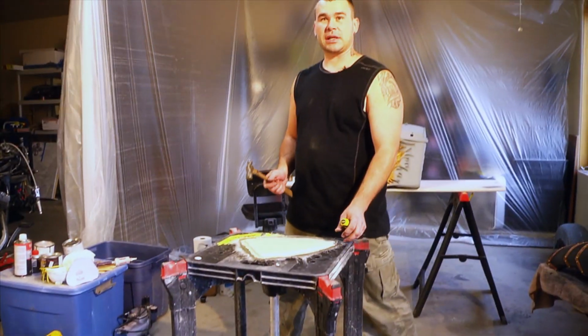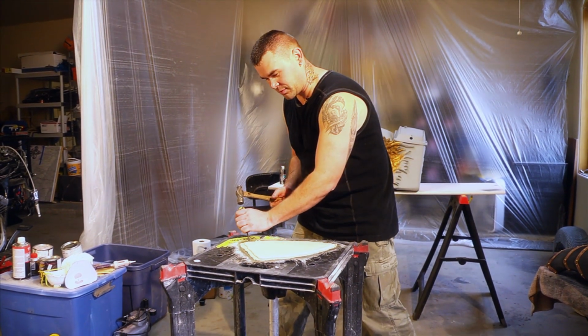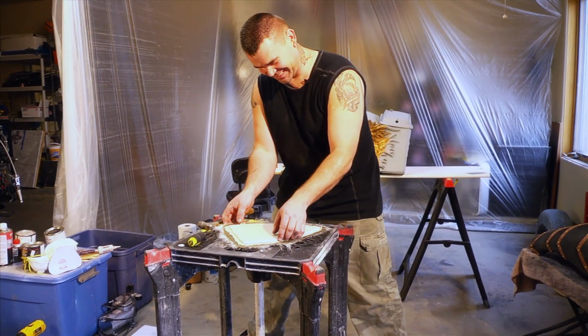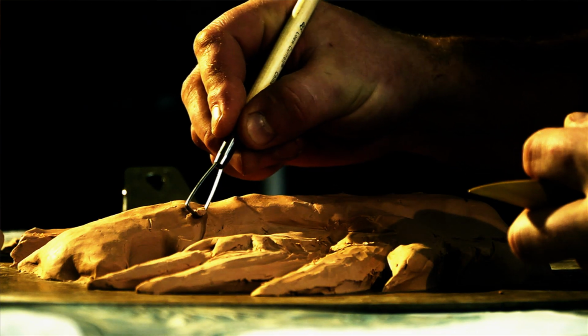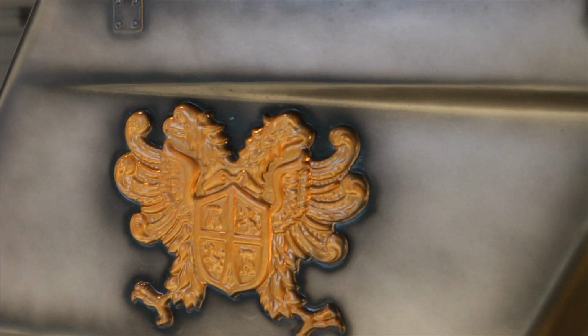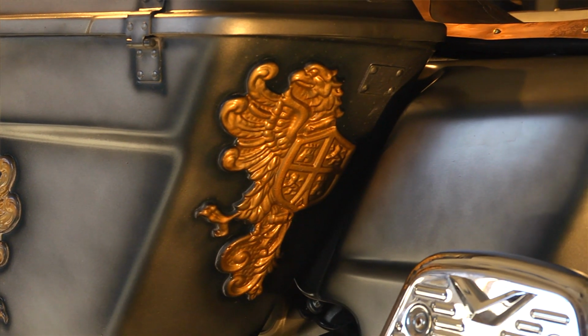You need to be really delicate, you know, because it's fancy stuff here. Just kidding. There you go. So from clay, hand carved, to mold, cast it, settle back. Takes some time, but hey, it's worth it.